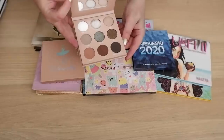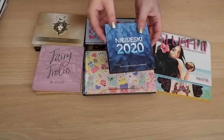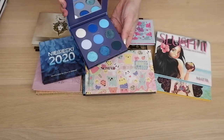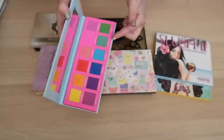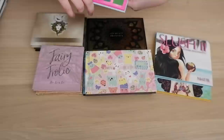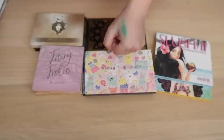And it's a cool-toned color story that I wanted to try. And then we've got the blue one, Blue 2020, which looks like this. Then we have Ace Beauté Slice of Paradise. This is a full matte color story with two shimmers, and especially this Fruit Dove shimmer. That's the one that I really like in this palette.